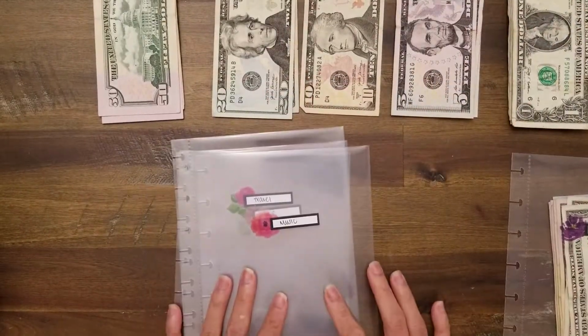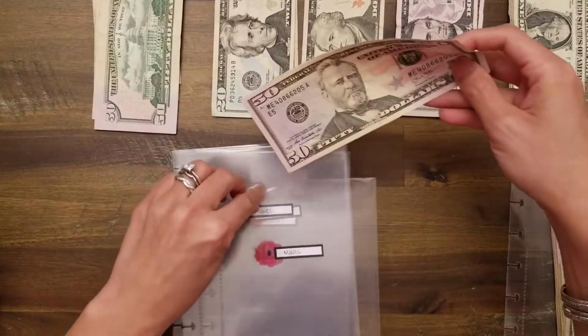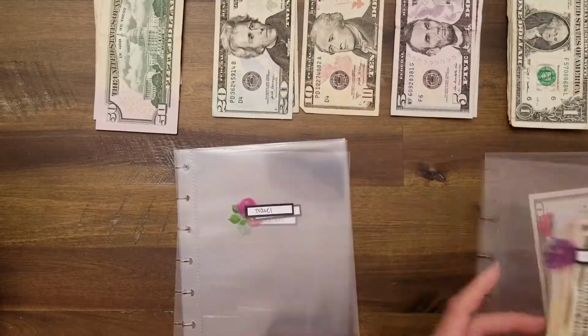All right, next is music. Music is going to get 50. Again, this is the money that I use to pay for my sheet music, and so I actually probably need to start putting a little bit more money in there.